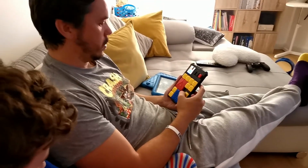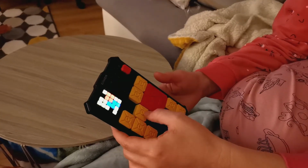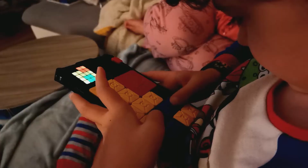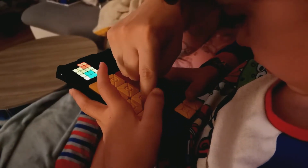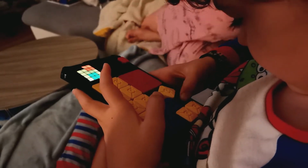One night, me, my wife and my eldest son all sat down and started to have a go of Super Slide. Now, me and my wife, we know these types of games, we got the nostalgia, but for my son, it's the first time he'd ever played anything like this. And he absolutely loved it. He loved the challenge. He loved the feel of it.